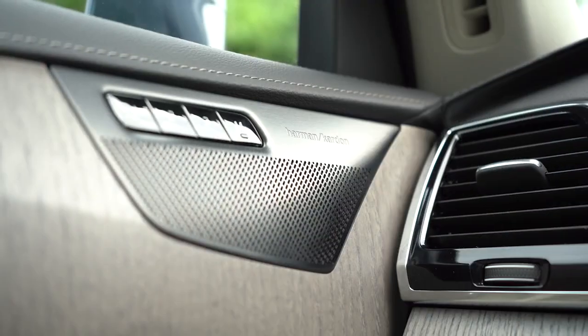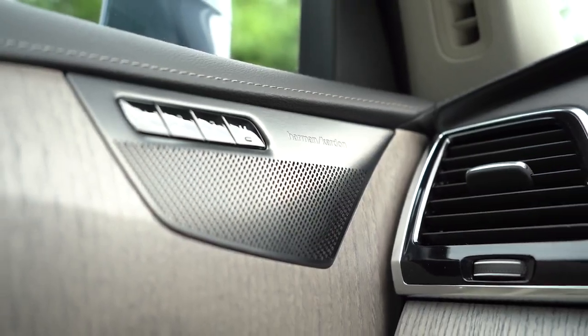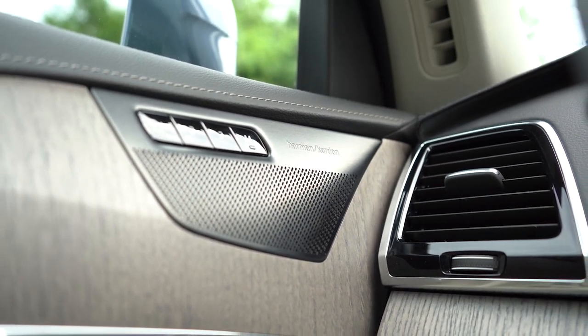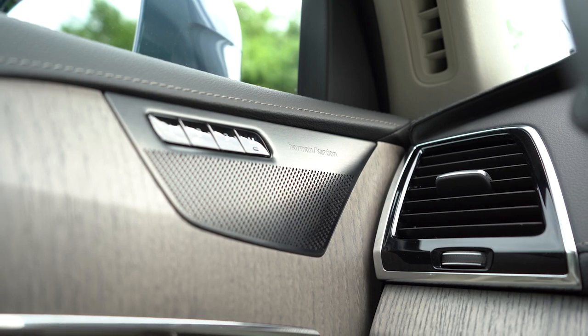Yeah, that's great. You're definitely not going to have any issues with that sound system. Plenty of bass, plenty of clarity, and quite honestly, the perfect sound system for the size of this vehicle. Sometimes with 3-row SUVs, the sound system isn't quite enough to hit all the areas of the vehicle, but with this one, the Harman Kardon definitely works very well with the XC90.